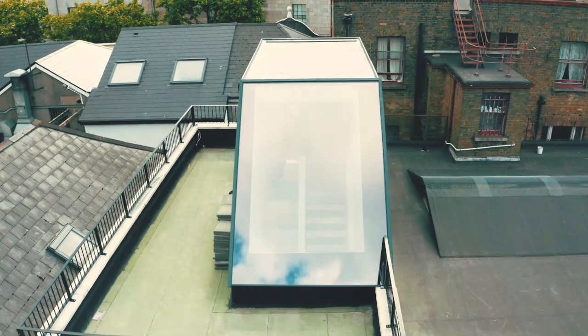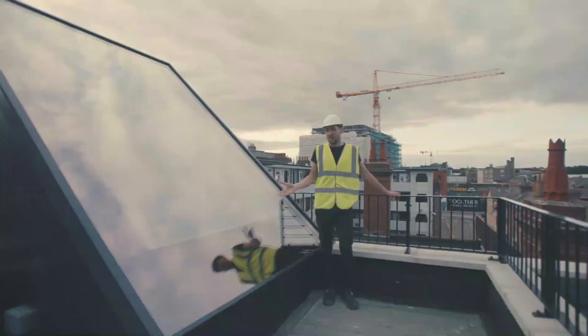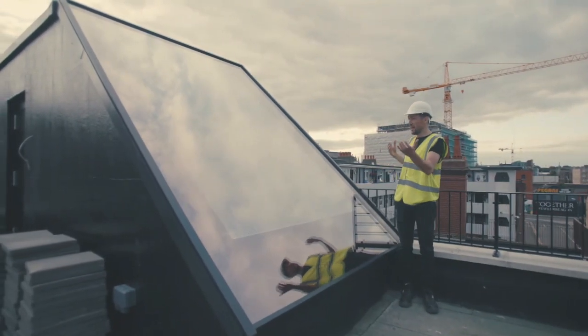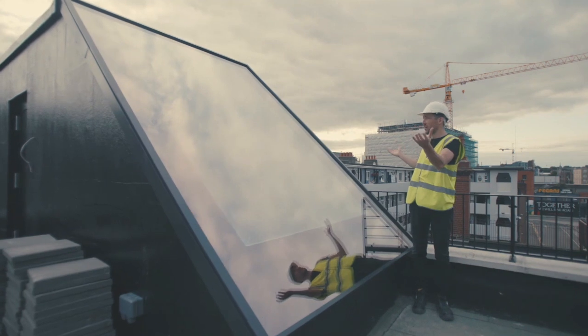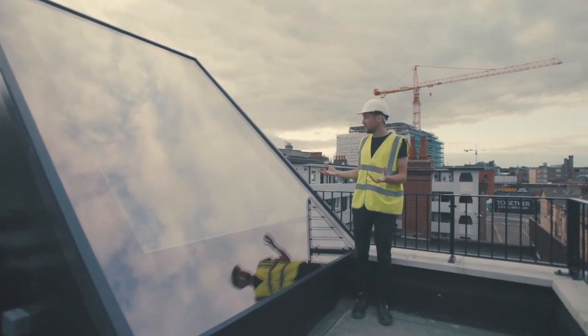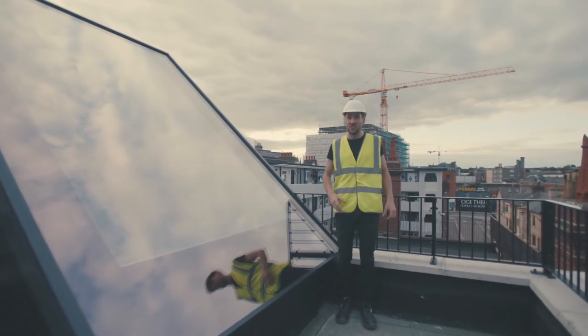So we're really happy with how the roof light has turned out. At the start and throughout the process, we weren't actually expecting to get a fixed pane of glass that would be this size without any structural fins in it. So it's just great that we were able to have such a clean finish on the roof light.